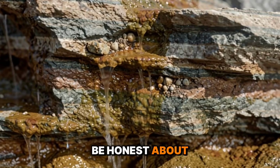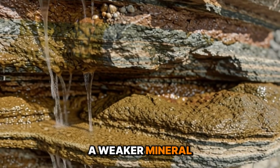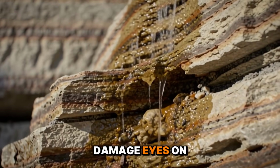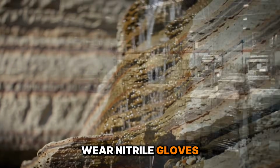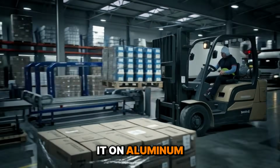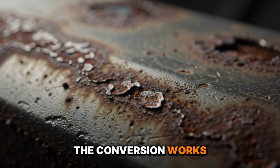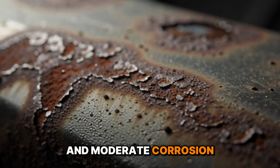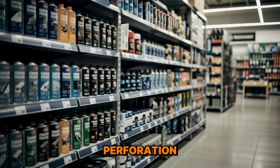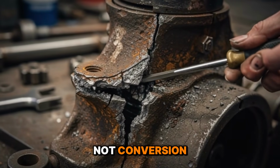I need to be honest about the limitations, because credibility matters. Phosphoric acid is a weaker mineral acid than hydrochloric or sulfuric, but it will burn skin and damage eyes on contact. Wear nitrile gloves and safety glasses. Work in a ventilated area. Do not use it on aluminum, brass, or copper, only on ferrous metals. The conversion works on surface rust and moderate corrosion, but cannot restore steel that has been structurally compromised by deep perforation. If you can push a screwdriver through the metal, the steel needs replacement, not conversion.